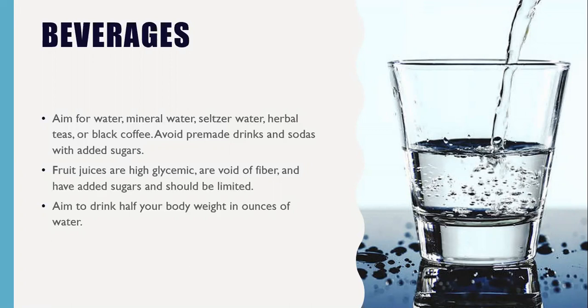Fruit juices, typically I do add those on this list, and I'd rather have you consume your fruit in a natural source versus in a fruit juice. Fruit juices are actually high glycemic, which means our body breaks it down faster, and it may cause a spike in our blood sugar. So yes, that does affect our diabetics, but it also affects those of us that aren't diabetic too. We don't want to consistently consume high glycemic foods because over time that can cause a lot of other issues in our body and can lead to type 2 diabetes down the road.